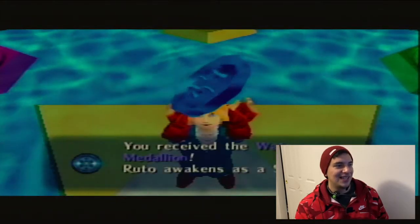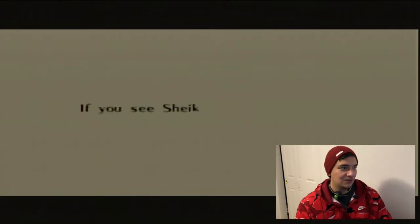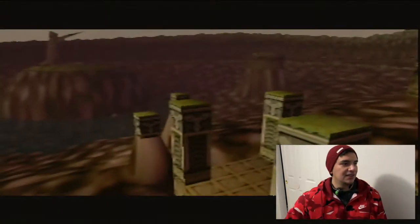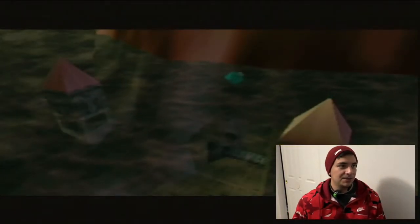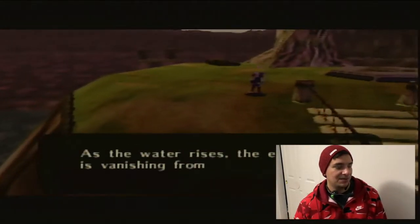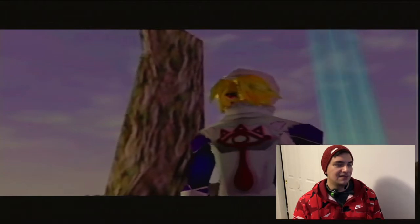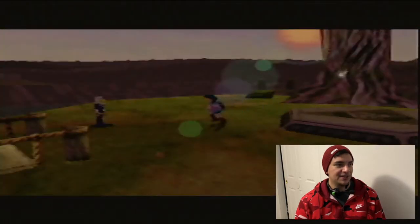All right, we now have 4 sages, 2 more to go. The 4th one being Ruto. Please give him my thanks. Interesting. So, unfortunately, we didn't get to see Lake Hylia in this playthrough with the water full and then it getting sapped when you become an adult. But it fills up. Now you can see what it looks like if you're just following through. Sheik, of course, is waiting for us. That's nice.